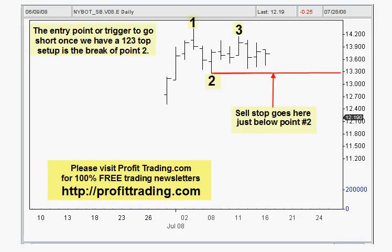Here's a 1, 2, 3 top pattern that happened in sugar last year. So we're just going to take a look at how that unfolded. This is a good pattern when you can see it coming in. Sometimes it's clear as a bell and sometimes it's not. Like if you're looking for a top here and then you see a lower high here, then it's really something you want to look to take.